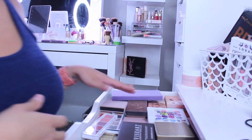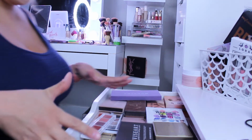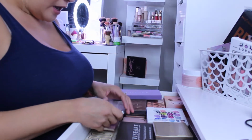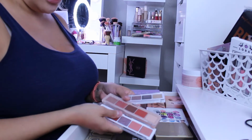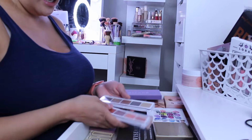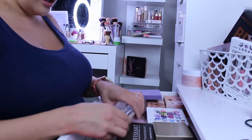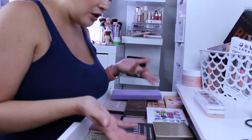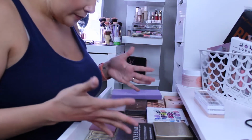So this drawer has a lot of different eyeshadow palettes. I think you guys are at a pretty good angle to see what I've got going on in here. Now, I recently got these 3 Natasha Denona eyeshadow palettes that I have yet to use, so I'm definitely going to keep these for sure, because I just really want to try them out and do a dedicated video.